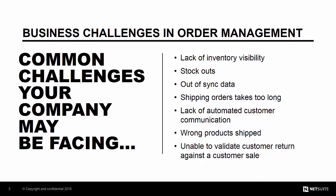With legacy systems, disconnected modules and databases result in a lack of inventory visibility across locations, stockouts, data that is frequently out of sync, and manual processes. These challenges will eventually lead to lost sales, frustrated employees, and even worse, lost customers.